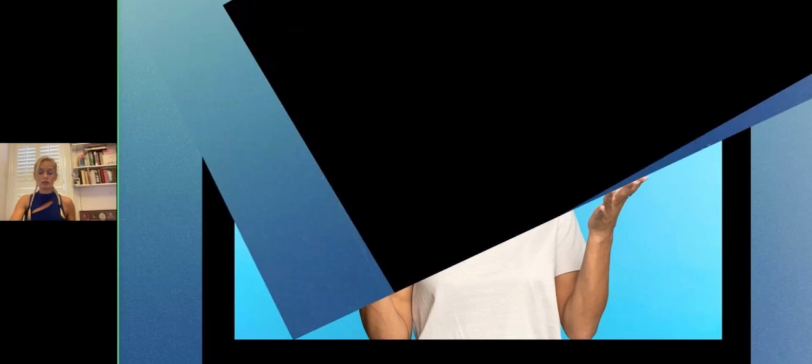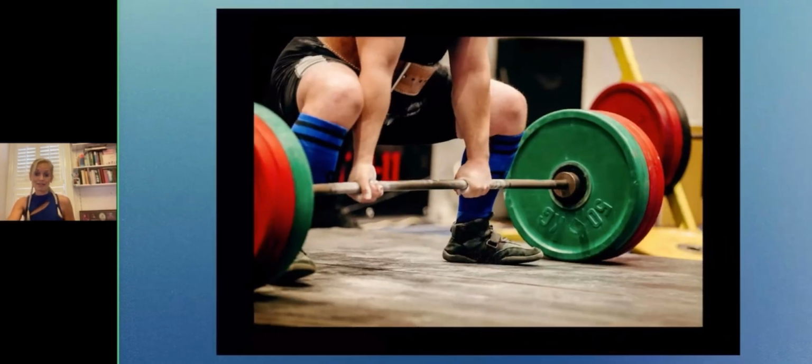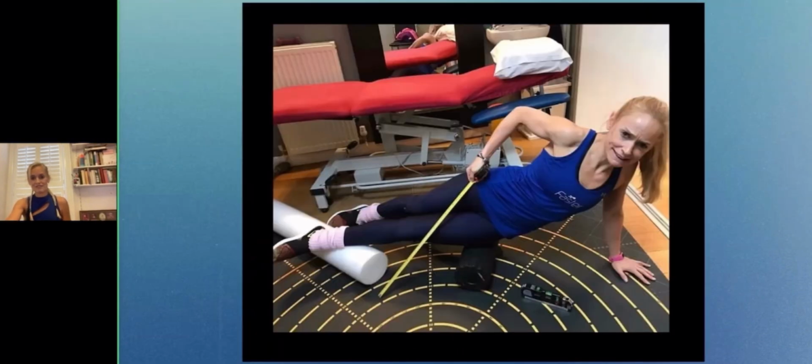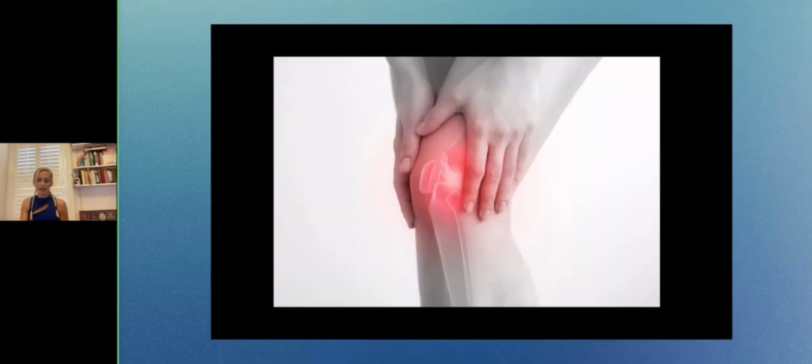And I was strong, stronger than I would have ever been, had a six-pack and everything. I was doing my myofascial release. I was foam rolling every day. And then I went out, and this time I had a super sharp pain on my knee.